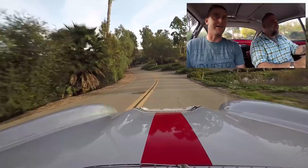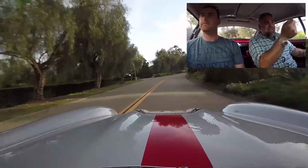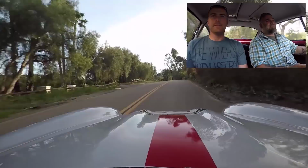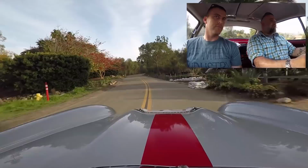Whoa, dude, this experience is wild. Giant wheel. Numb on center, but once it catches, once you load it, not bad. It works pretty good, yeah. Sounds amazing. And the view out of this windshield is just fantastic. And you've got the cool mirror on the fender. What a treat. You can look behind you if you really want to.